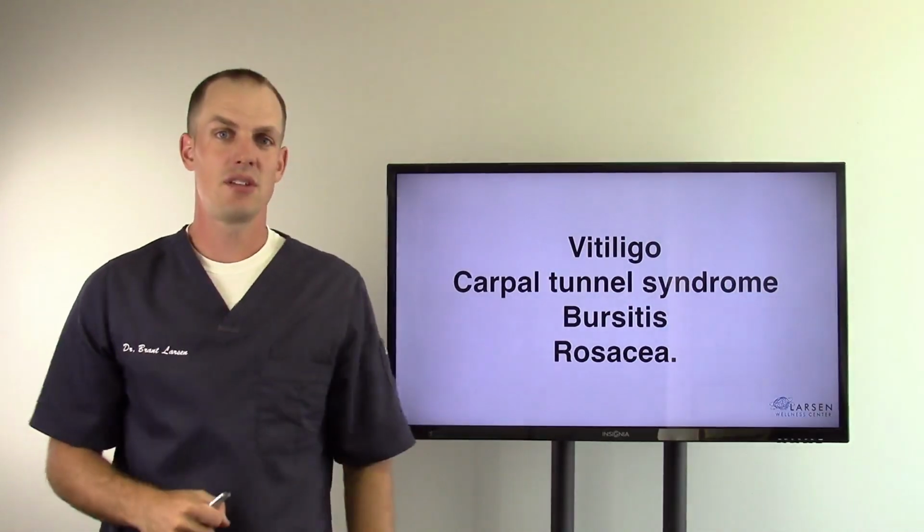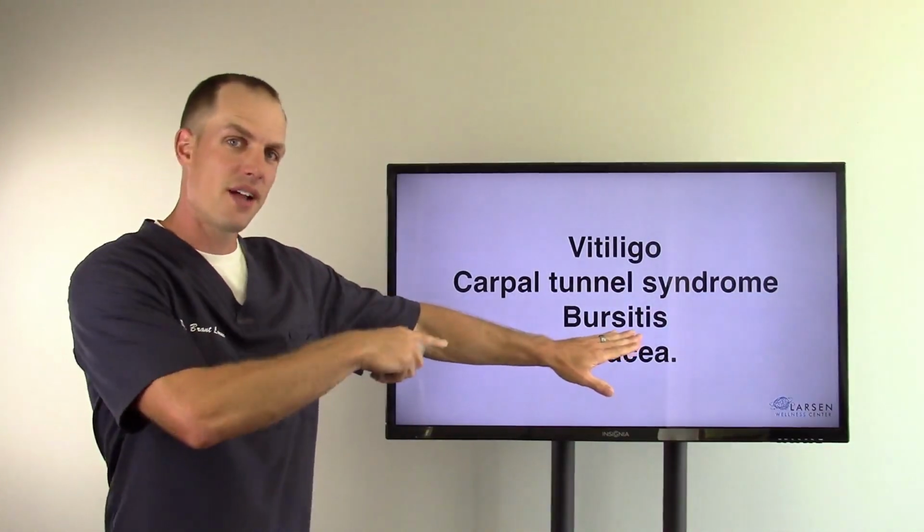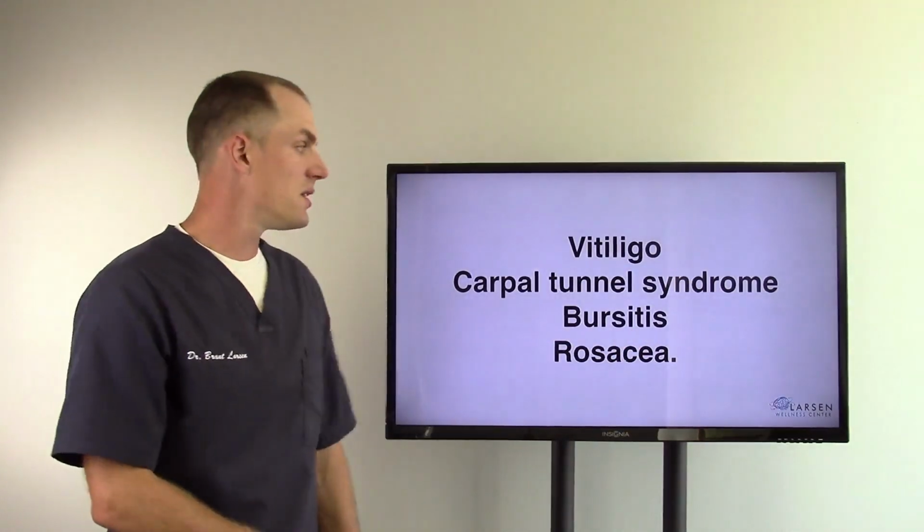Lack of stomach acid is actually one of the symptoms of that, or bursitis is one of the symptoms of lack of stomach acid. And then things like rosacea, so again, skin conditions.